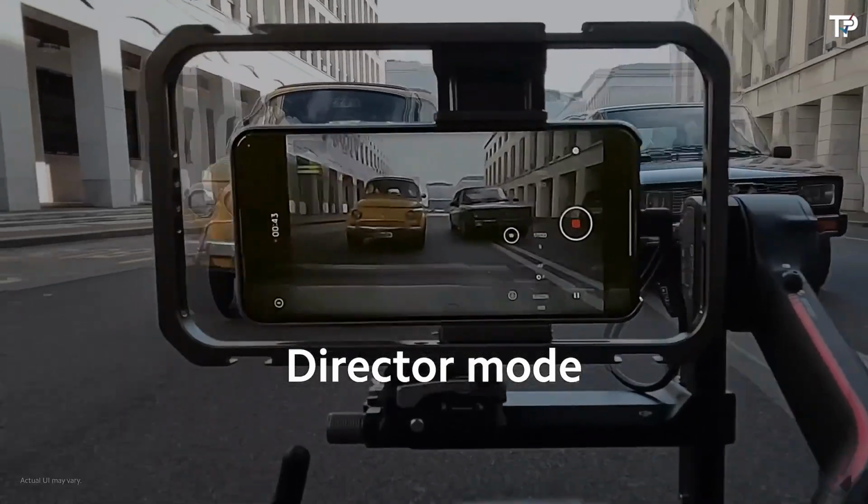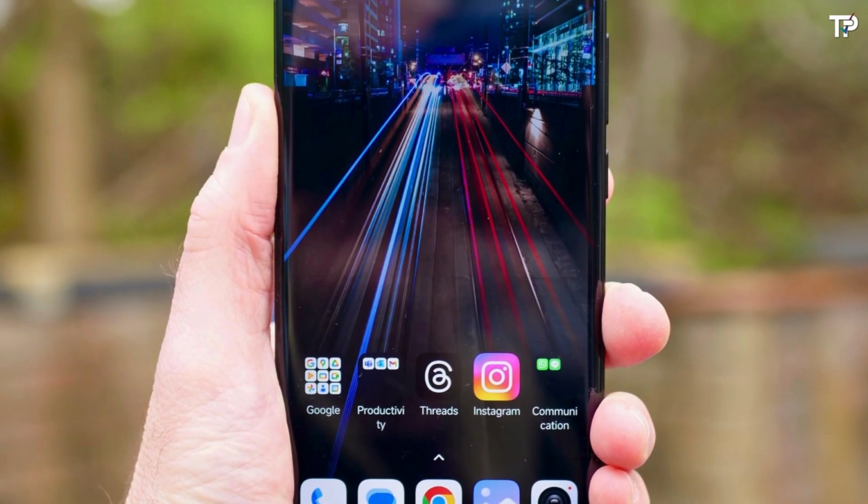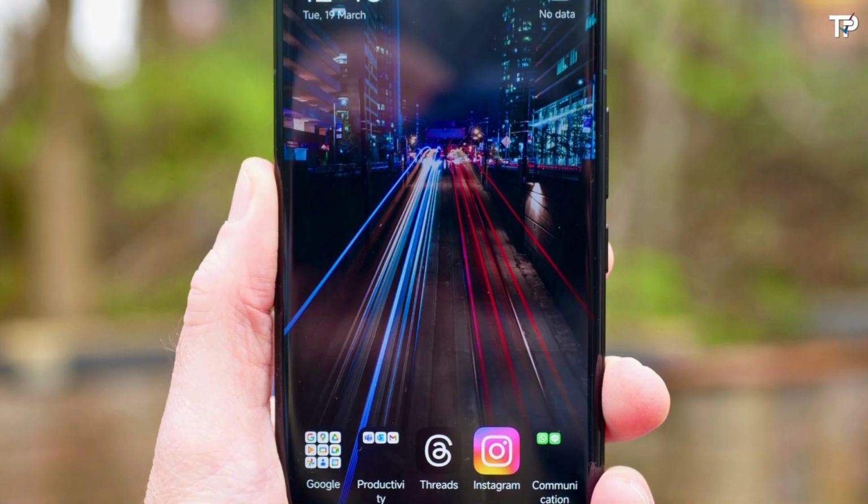You'll have to reckon with Xiaomi's bloatware-filled HyperOS interface, but once you've done some spring cleaning, the Xiaomi 14 Ultra's software can offer a truly personal experience.